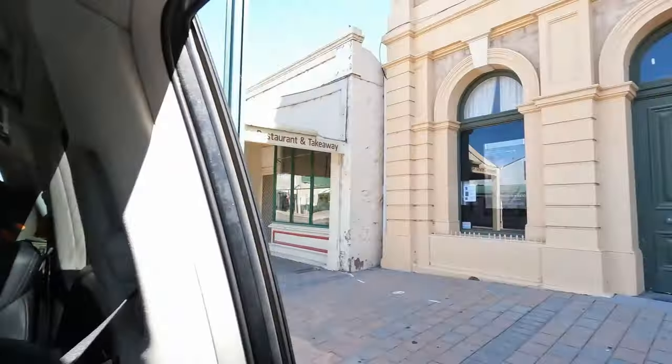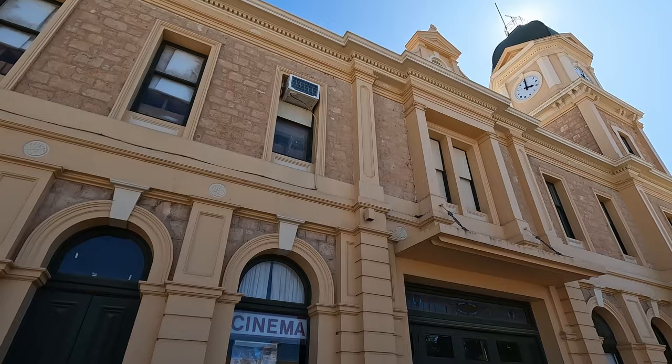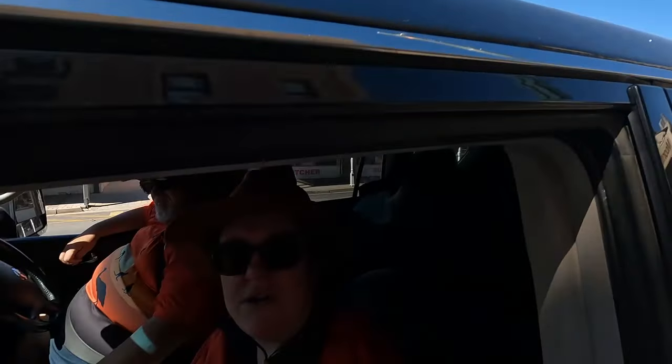So we have a pamphlet here, the Moonta historical town drive. We're just going to show a few buildings and tell you when they were built. The first one is the town hall, which was built in 1885, which is this one. Next one we'll be coming to is the Queen Square, which was 1897, which is just up the road, so we'll come back shortly.